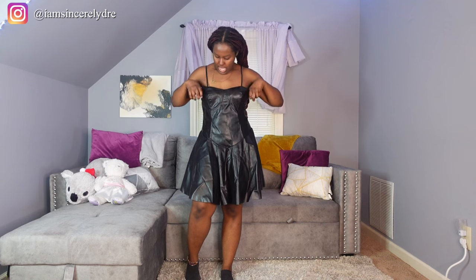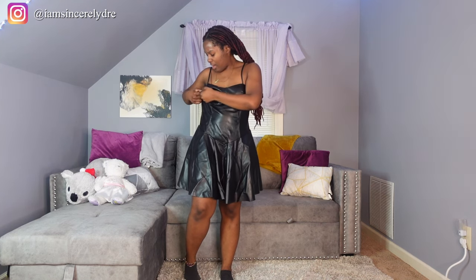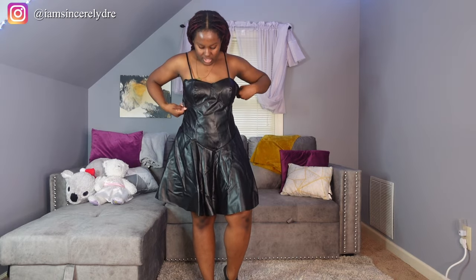I will say it is leather, however it is a little warm, but it's not a super hot leather sort of vibe. If you've worn leather stuff before, you know sometimes when you wear leather it gets really hot, really sweaty, and that's not how this one is at all. But it could also just be because it is a tank top and a dress, so there's lots of air circulation and flowing.